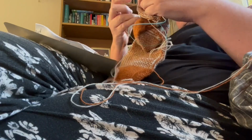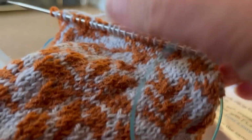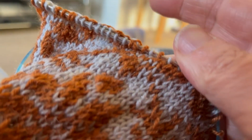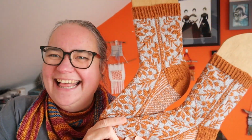So I had a fair amount of knitting time, and I am happy to say that I did manage to cast off my second Selbu sock. So time to share the finished socks with you. I almost feel like we need a bit of a fanfare. Ta-da! My Selbu socks are finished after, what, almost 4 years in the making.